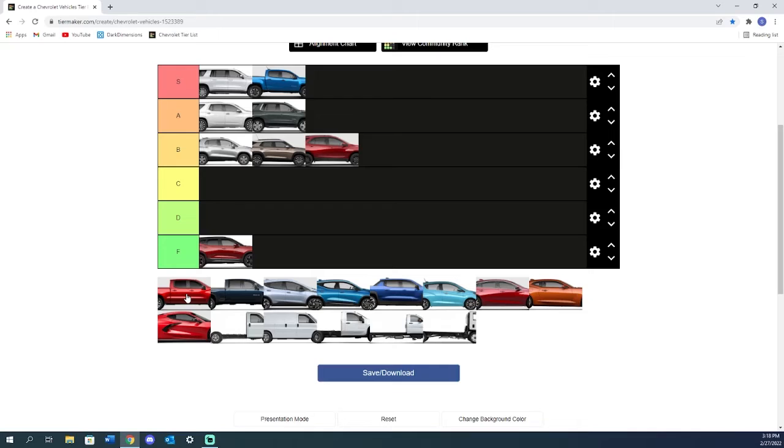Next up, Silverado. I drive a Silverado. It's an old one, but I drive a Silverado. Well, it's not a Silverado. It's a GMC Sierra. Hey, we don't talk about that. But the GMC Sierra is the same vehicle. The Silverado, full size pickup truck. It can do everything you want it to.